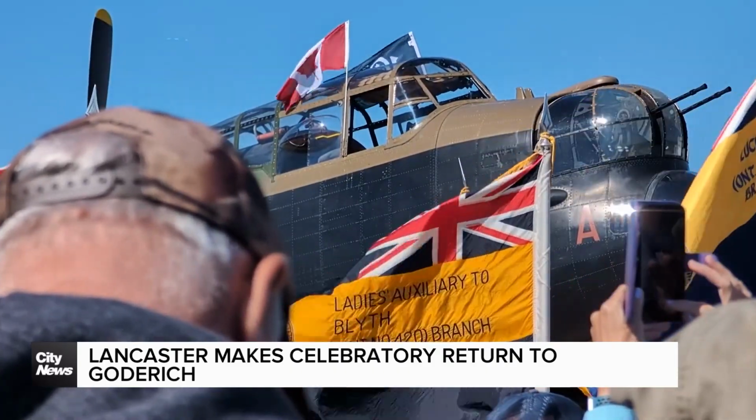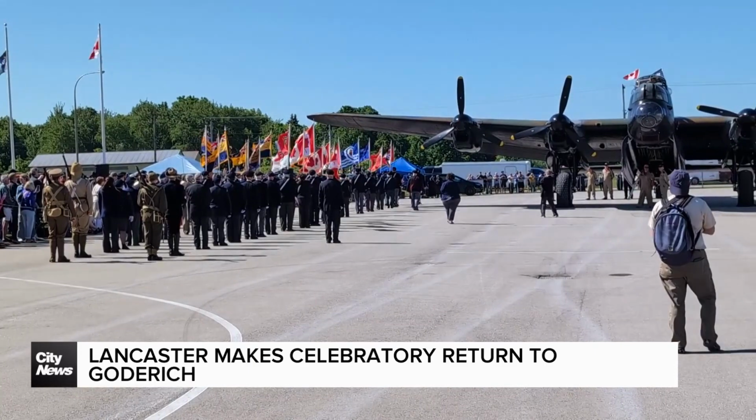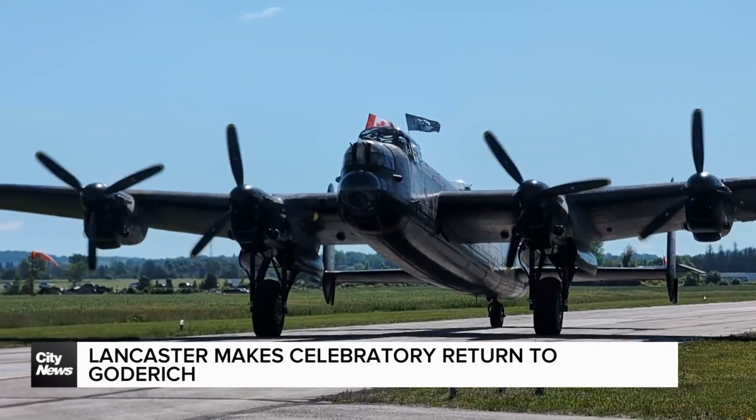The Lancaster will remain here overnight and take off again at 2 o'clock on Saturday afternoon to return to Hamilton. In Goderich, David Zura, City News.